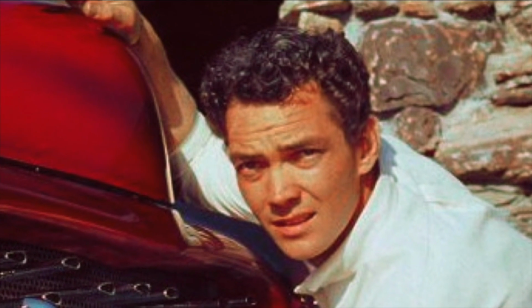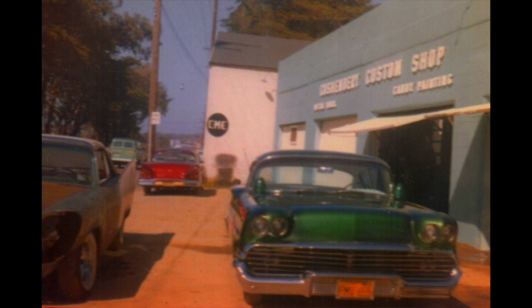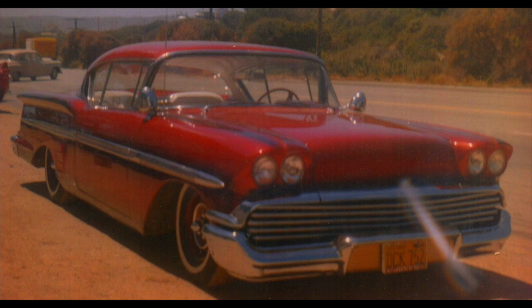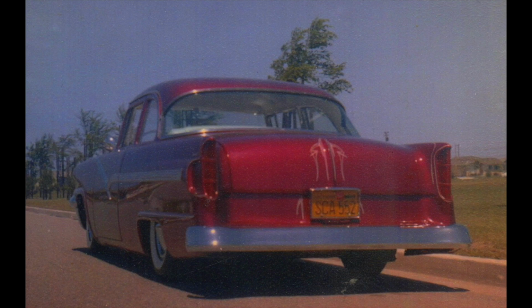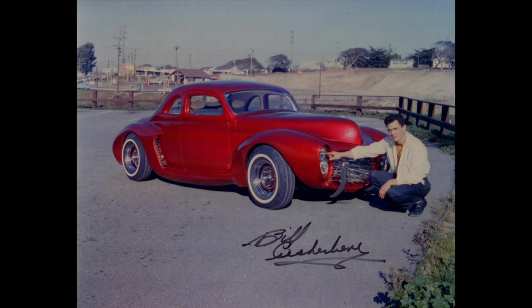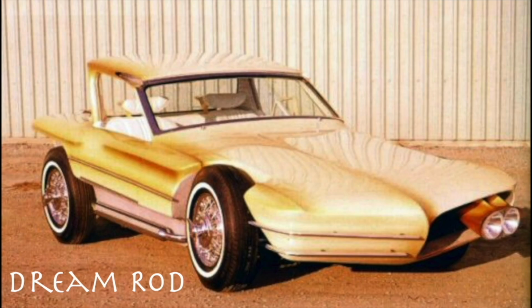Bill Cushenbery was among the most influential custom car designers and builders of the mid-20th century, where he opened a shop and began chopping and rebuilding factory cars into one-of-a-kind masterpieces, like the El Matador. This car attracted a clientele seriously interested in show cars, and Bill built several that are legendary.